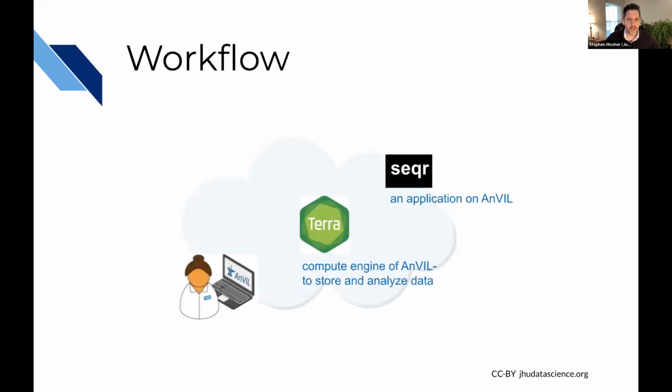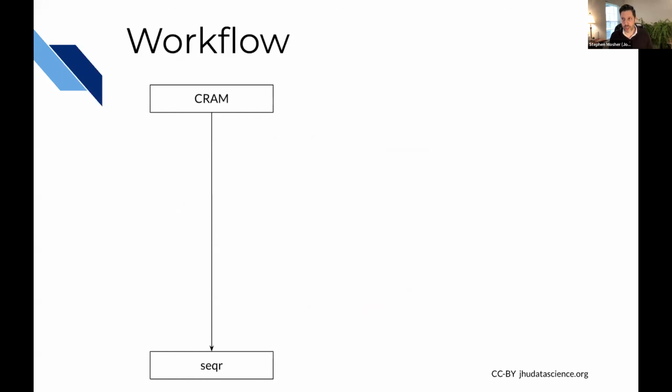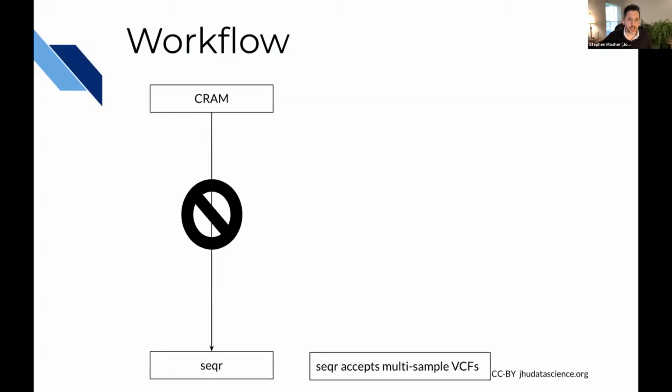So the use case that I'll present today is based on a clinician or a clinical scientist running some analysis in AnVIL on Terra, the compute engine. Ultimately, the goal here is to load some data into Seqr, which is an application on AnVIL. So in this particular use case, we're going to start out with a situation where a clinician or a researcher has a CRAM file, and they want to get that into Seqr to do some analysis. Unfortunately, it's not that easy, because Seqr accepts multi-sample VCFs.